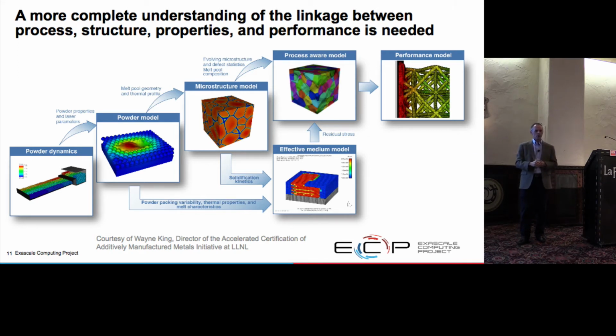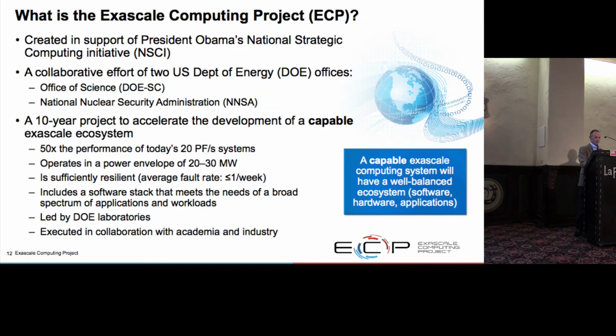And so what we've started with is a collection of codes from the labs that have different aspects of the physics that already typically run in parallel, but may have different degrees of scalability, and we're bringing them together into a single environment to work together on this problem. Okay, so I don't have to spend too much time on this.